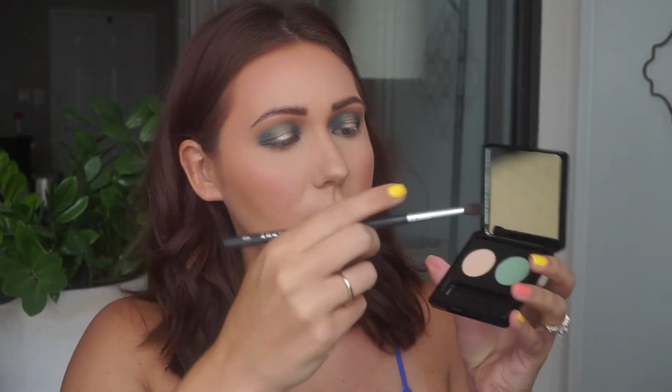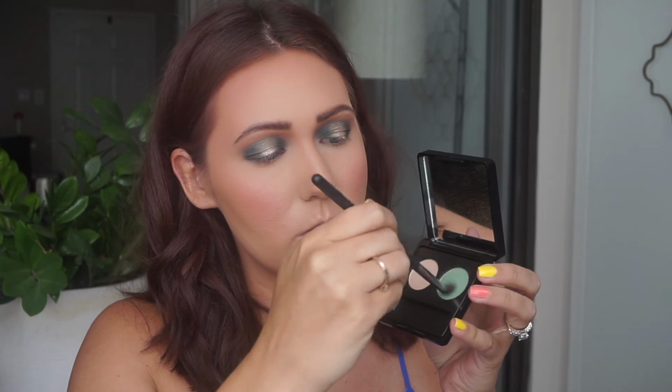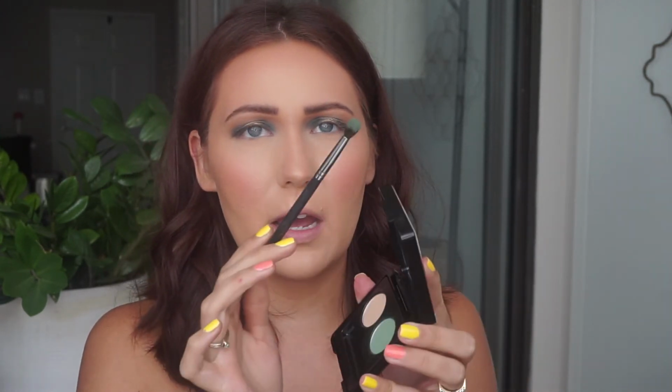I am taking this light green, and that's what I'm gonna use on the lower lash line. Again, not really a lot of kick up in the pan, but when I dust it, I don't know if you guys can see that, a lot flies off the brush. Make of that what you will.